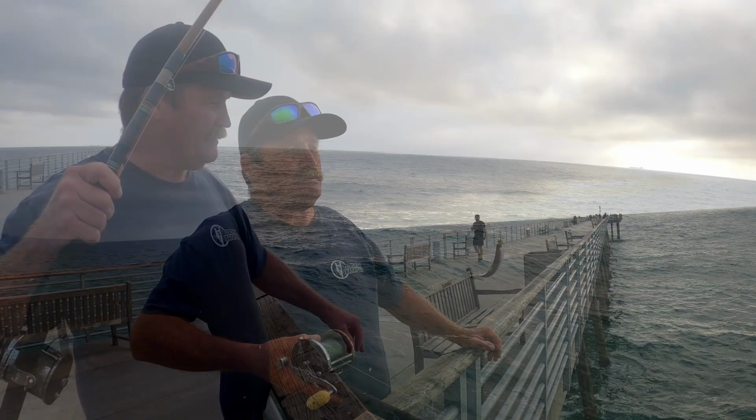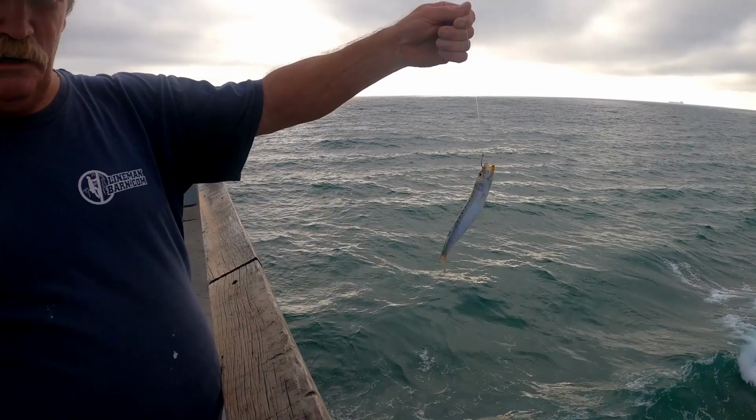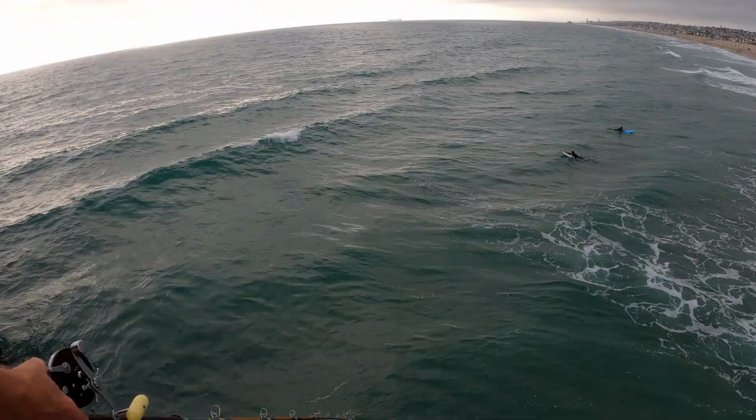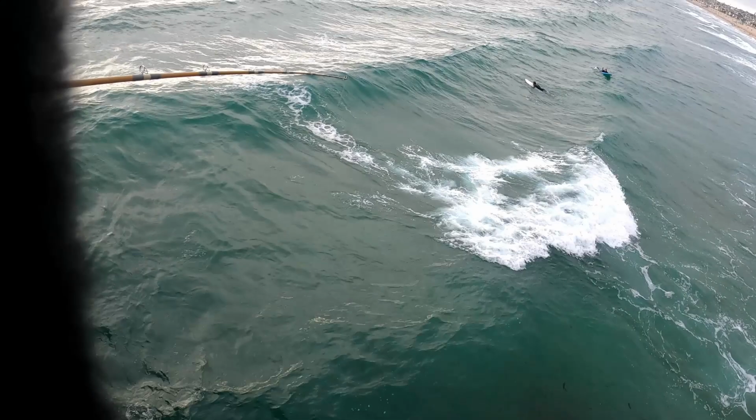Okay, so this is what Jeff's fishing. That's a sardine. Okay, and he's got, looks like maybe 4 ounces there. A 4 ounce Carolina rig. And I find him hiding under the pier because I like structure. So I start there and then work my way out. So he just cast up under the pier. No idea what it is. And it will slowly work its way out.